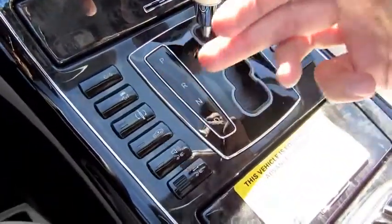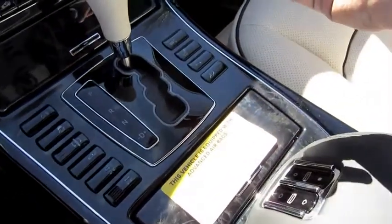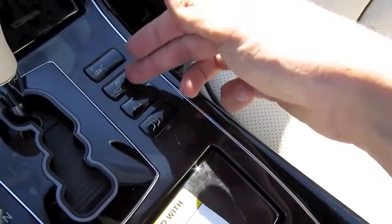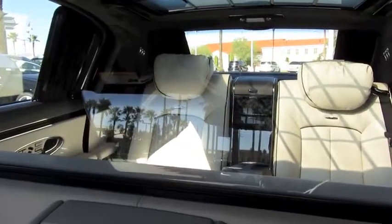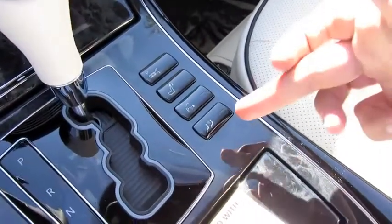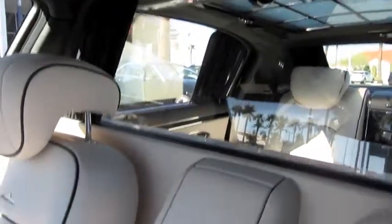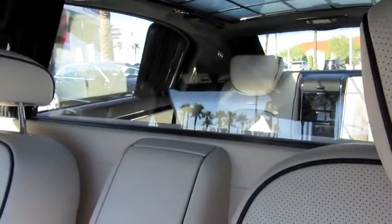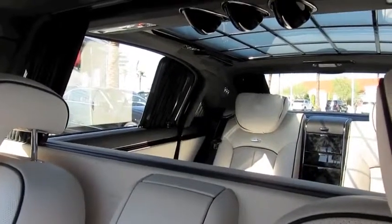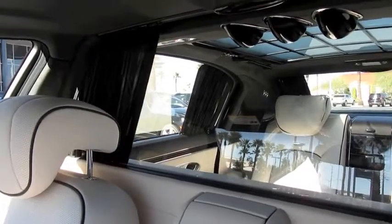Traction control, spring stiffeners, ride height control, pre-collision detection system along with your laser-guided cruise control, parking assist, raising and lowering of the rear headrest for visibility, parking assist controls, as well as your control for your rear intercom. This vehicle also comes with the rear partition, which is an option. I'll talk about that a little bit more in the back seat, but you can control the glass and the shade from here. It's all automatic, as well as the privacy shade.